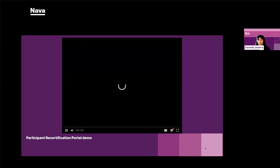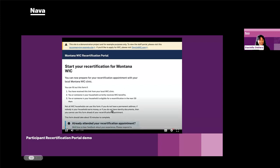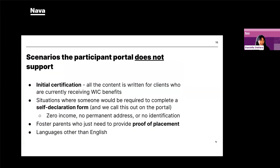That was fast, but it's in the slides for you to look at. And again, we have a demonstration site, which we'll share the link to at the end of this presentation, so you can play with it on your own.